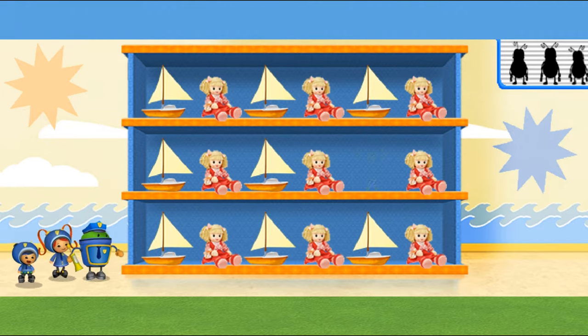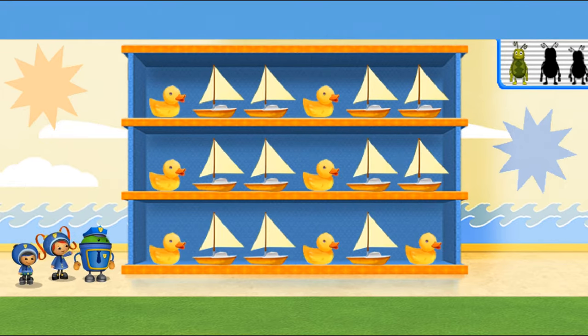Aw, man, you got me. You found a stink bug! Umirrific! The pattern is rubber duck, boats, boats, rubber duck, boats, boats. To find the stink bug, look for the toy that doesn't follow the pattern and click on it.